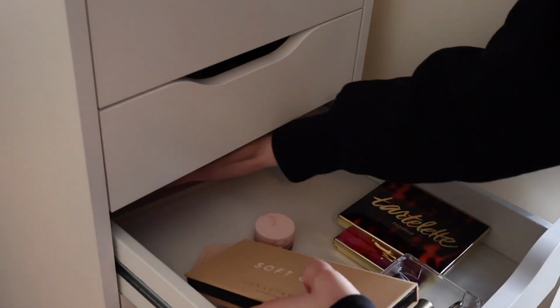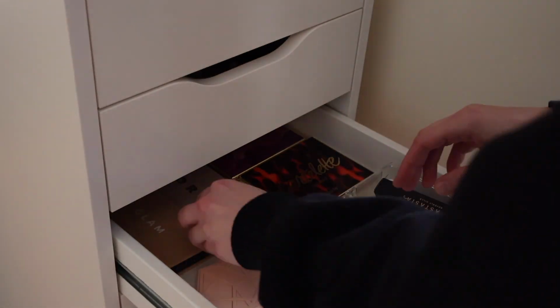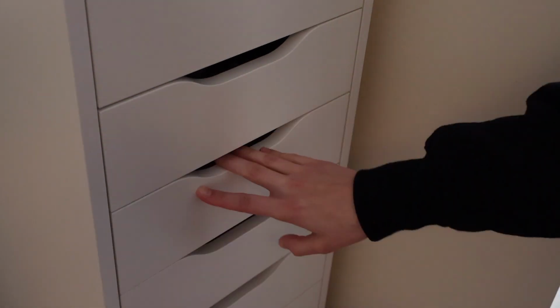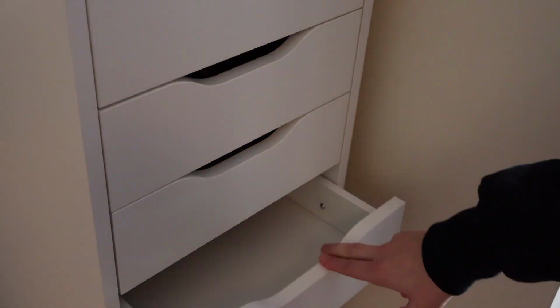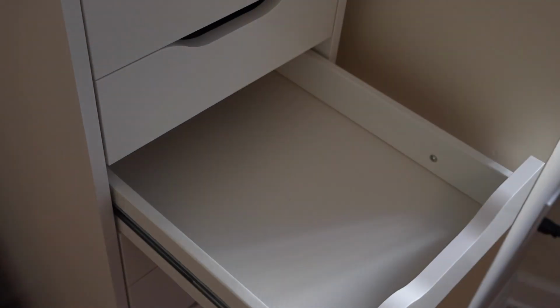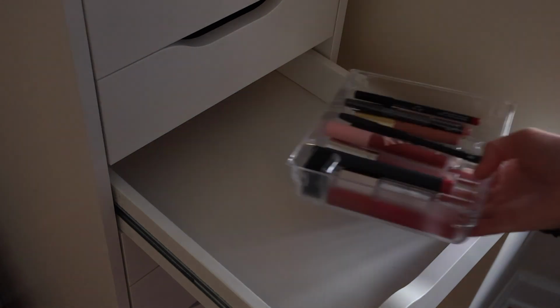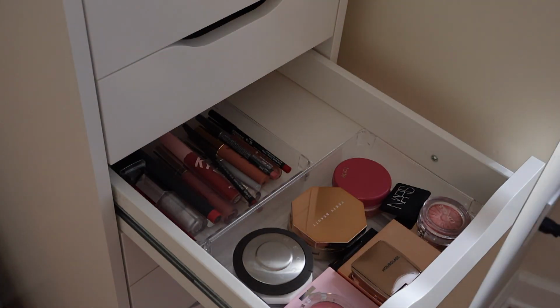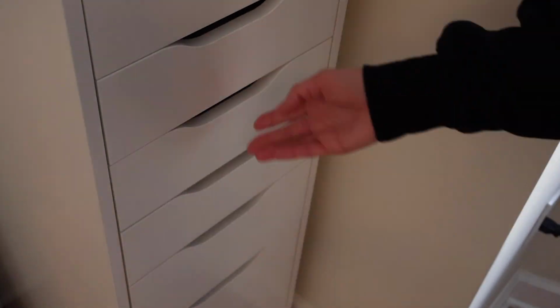I'm hanging on to ABH and Lorac for just a little bit longer, and then just 2 face powders fit in there as well. And I was able to fit my lip glosses along with this blush drawer, so I put everything in there, and then lip gloss is 1 drawer below that, just because they all have to stand up. They don't fit in these 3 drawers here.